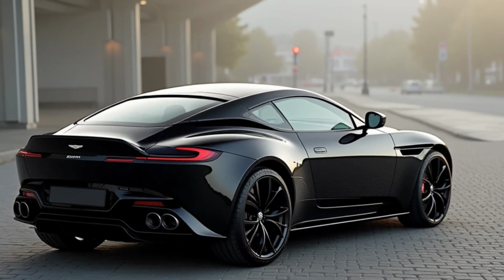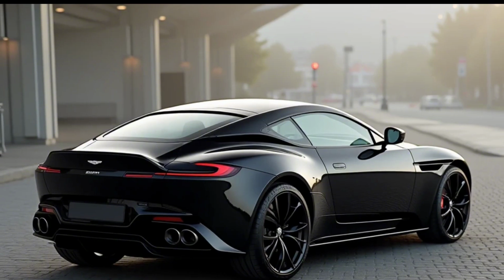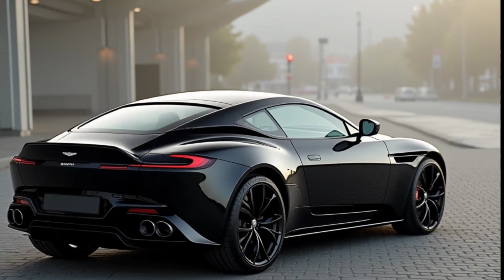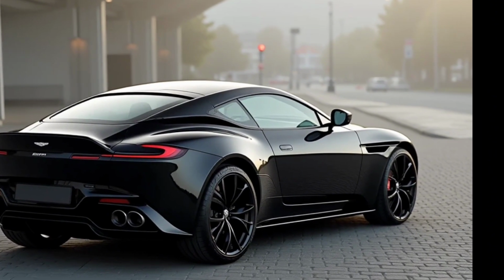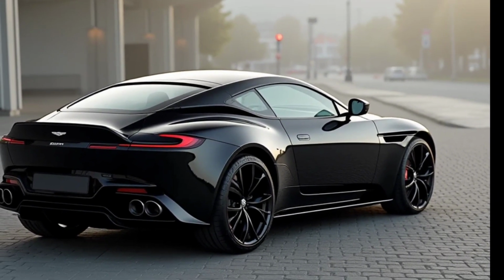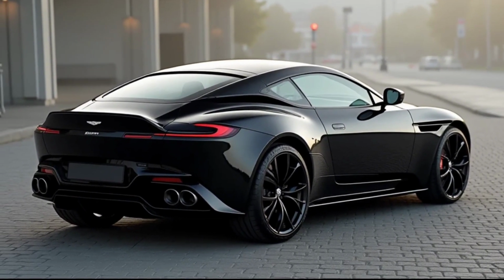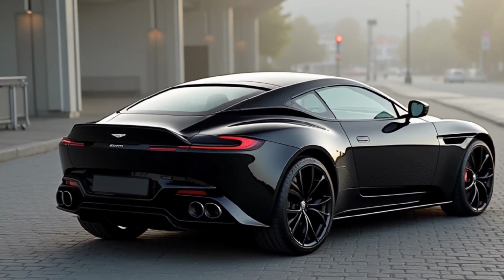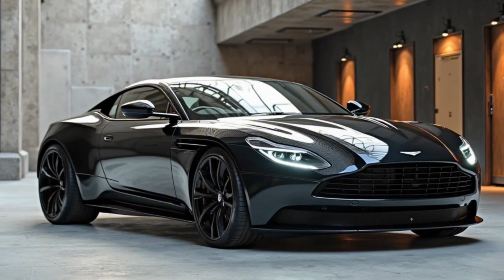And that, more than anything, is what makes the DB11 stand out in a sea of performance cars that often sacrifice soul for speed. Aston Martin has always been about more than just building fast cars. It's about heritage, about storytelling, about building machines that evoke emotion. The DB11 is perhaps the purest expression of that philosophy in the modern era. It bridges the gap between the old-world charm of classic Astons and the performance and technology demanded by today's buyers. It's not perfect, no car is, but it's authentic. And in today's world, that counts for a lot.